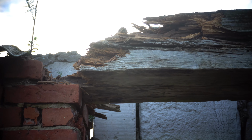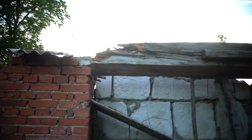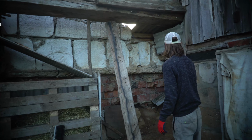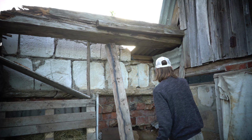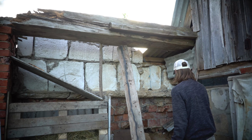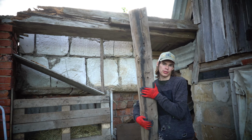I took off some of the rotten wood and it's literally on the last edge. It's gonna all fall down and it's gonna destroy this whole house. With its weight, it's gonna destroy whatever's holding up here, and it's gonna all collapse down. So we're gonna put in this one to hold it up. I just need to cut it a bit perfectly because it's a bit too tall. Let's go do that.